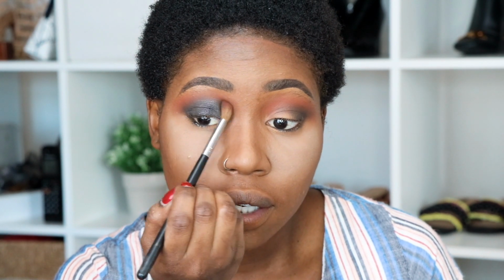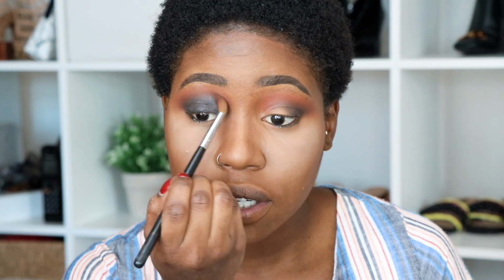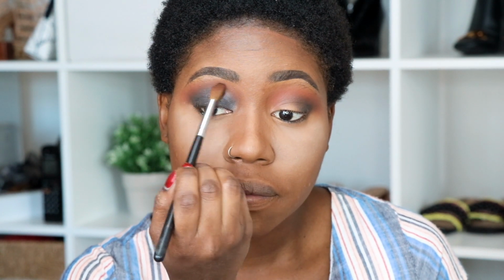Like I said, I don't want this look to be very dramatic. I want it to just have a subtle smoke. Nothing too elaborate, because I want it to complement the look, my outfit. So I'm taking that into consideration. I'm just blending everything right now so it's not looking harsh at all. Just blending, blending, blending.